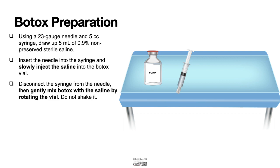Then you disconnect the syringe from the needle and gently mix Botox with the saline by rotating the vial. It's important to be gentle. Do not shake it. If you shake the vial, you will destroy the Botox, and all you will be injecting is saline solution minus the drug.